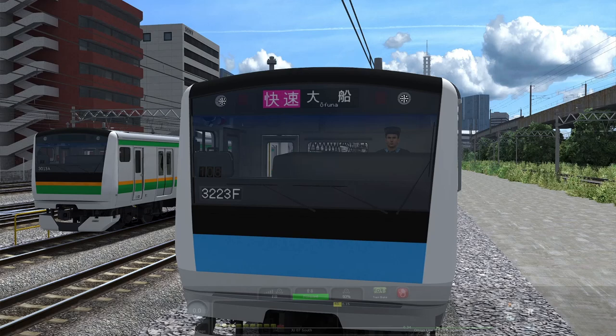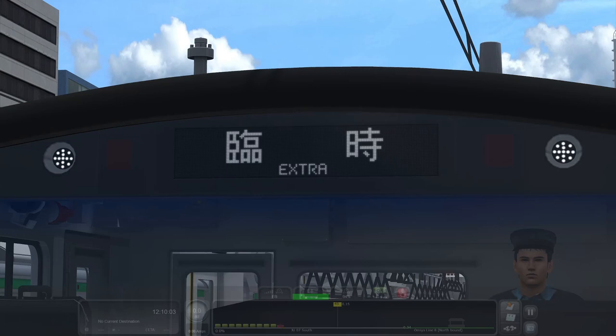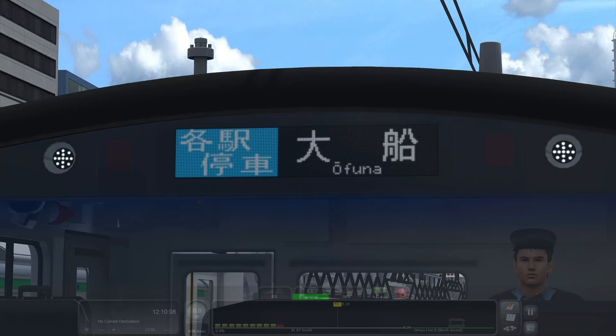Okay, so this is the E and F keys. It's kind of like tweaking out here. Extra. Party. Party! Ofuna. And then, okay, so I'm an idiot. So once you set the train class, then you can change the destination.